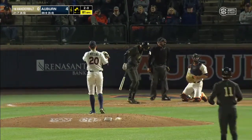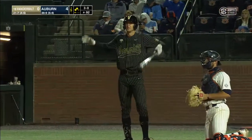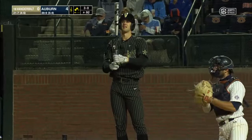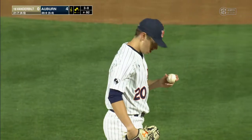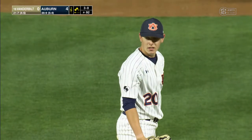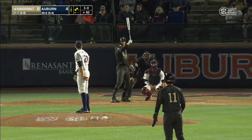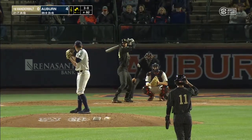Low and outside, Jones with a good eye. Yeah, you're in a 2-0 hole. You got Spencer Jones, you got the lefty-lefty matchup. The slider was very effective against him in the third inning. You got to throw a fastball here. You probably see a 3-1 breaking ball, see if he can land one. You really don't want Keegan to come up as the tying run.